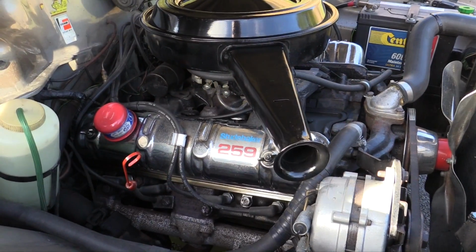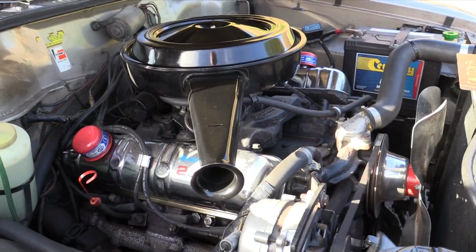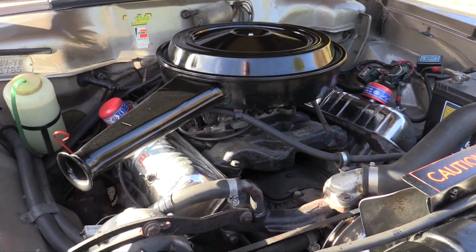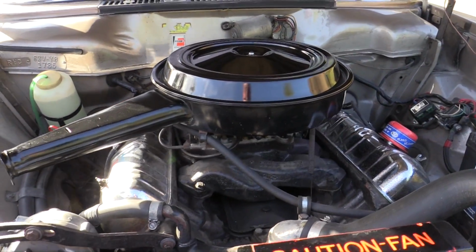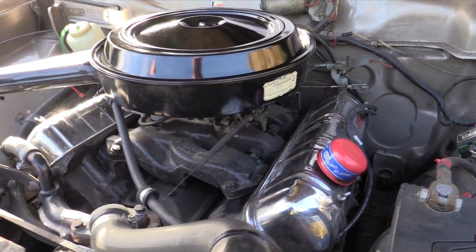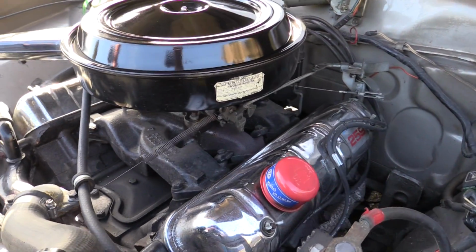Next we pop the bonnet, and underneath the bonnet we find a 259 cubic inch V8, or in modern terms 4.7 litre. It's 240 horsepower or 179 kilowatts. The car weighs about 1400 kg as a curb weight, so it will get along quite nicely.